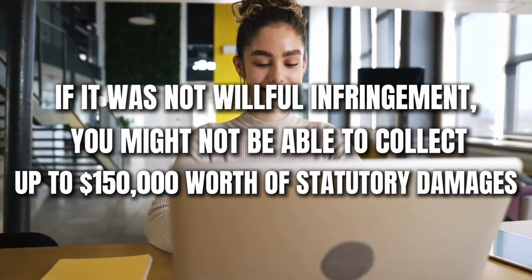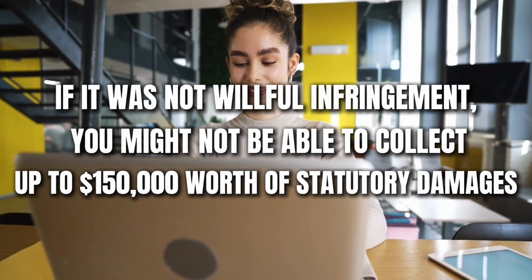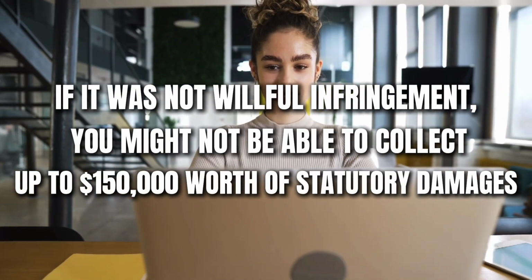So if it was not willful infringement, if it was not intentional, then you might not be able to collect up to $150,000 worth of statutory damages.